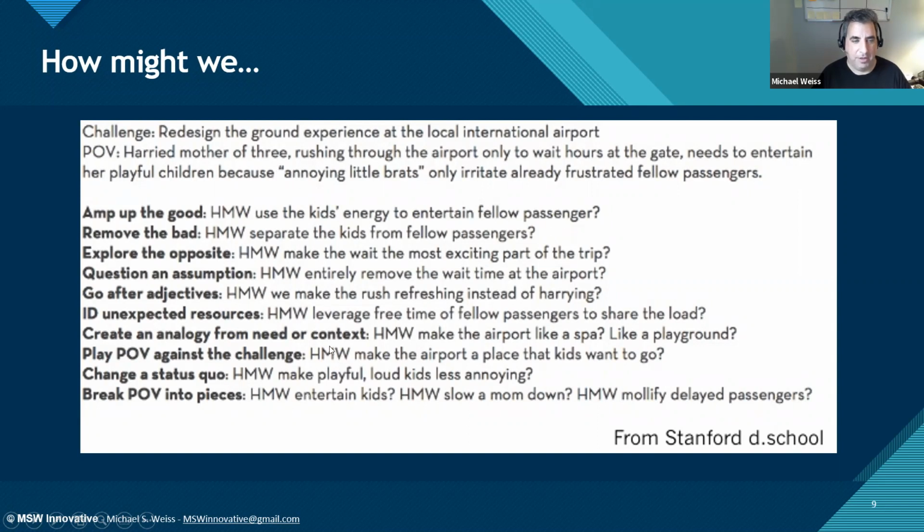And look at all the how might we's you might come up with. And again, you're going to get these. So we can amp up the good, we can remove the bad, we can look and see, how do we make the wait itself more exciting? Or, I love these, questioning assumptions. These are like my favorite how might we's. How do we just remove the wait time? How do we eliminate the problem entirely? Okay, for leveraging free time, you can read these for yourselves.